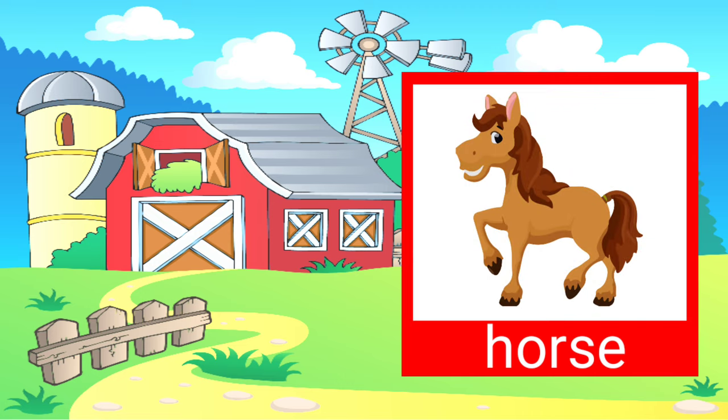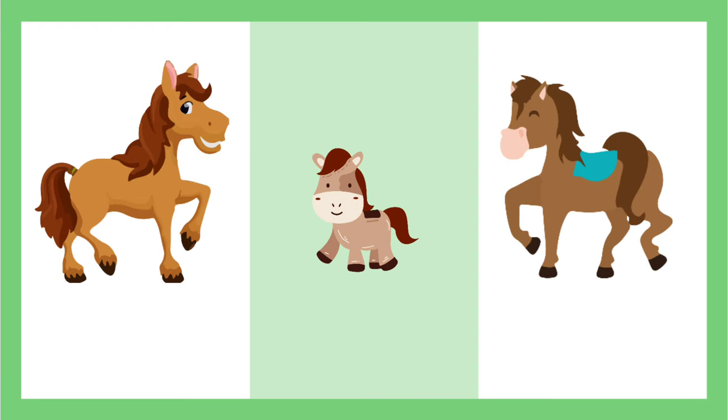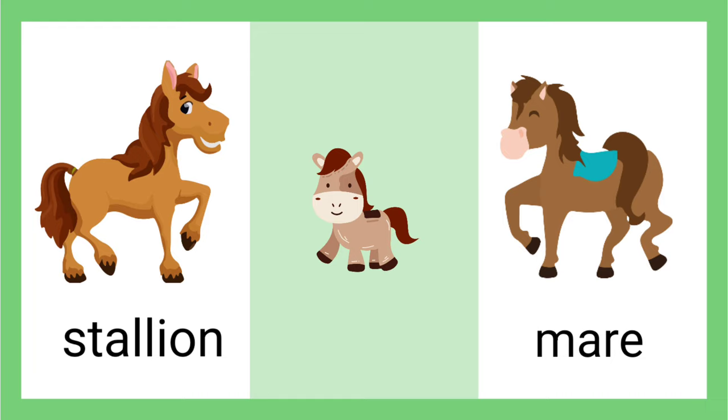Horse. Horses help move large number of sheep and cattle to keep them together. They can pull wagons to carry things. A male horse is called a stallion, while a female horse is called a mare. A baby horse is called a foal.